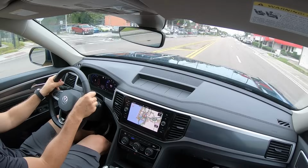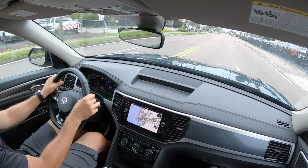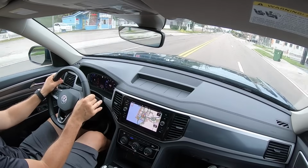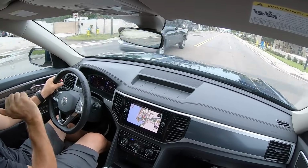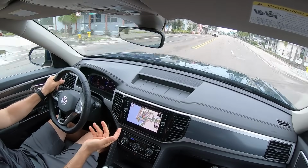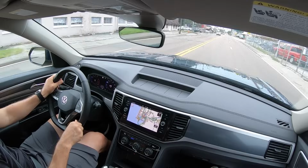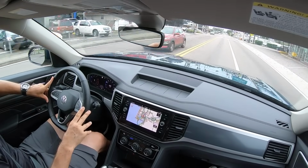drops down, very smooth shifts from the 8-speed. And of course, with the 4 motion, you're not gonna have any drama. You're gonna be able to get that traction down. Obviously, it's front wheel drive bias. Once it feels slip, then it's gonna send power to the rear wheels. And of course, it's in a mechanical all-wheel drive system. There's an actual drive shaft that drives the rear wheels. So you're gonna get that sure footing with the 4 motion system, but plenty of space up here.